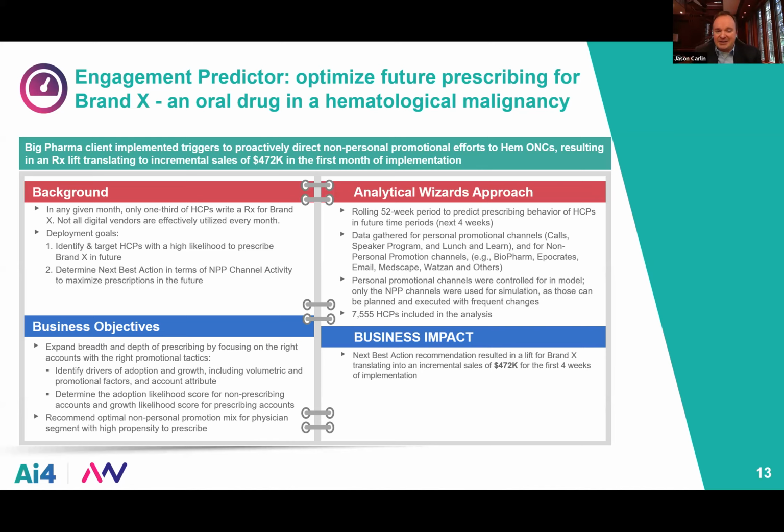So the way that Analytical Wizards approached this problem is we looked at each doctor in a rolling 52-week period, looking at their behavior as well as the promotions to try to predict what was the best promotion that really optimized those next 4 weeks.